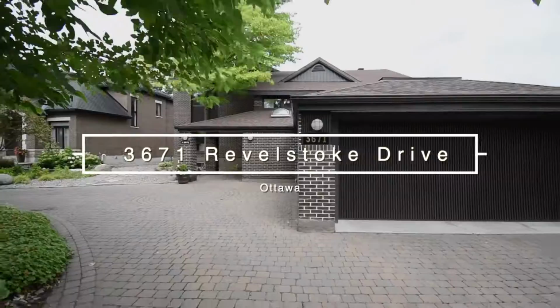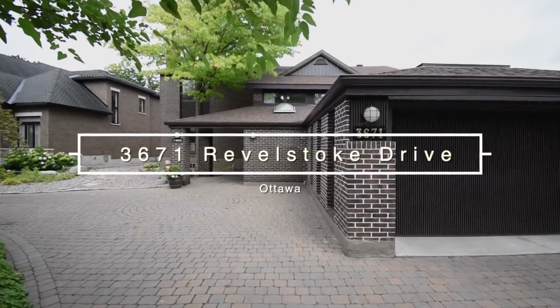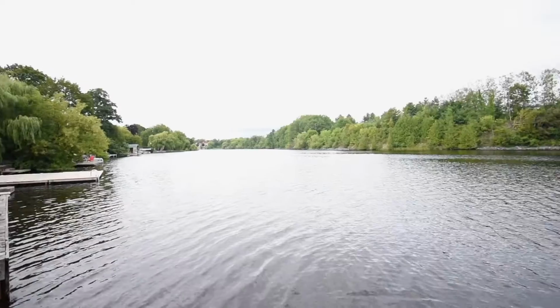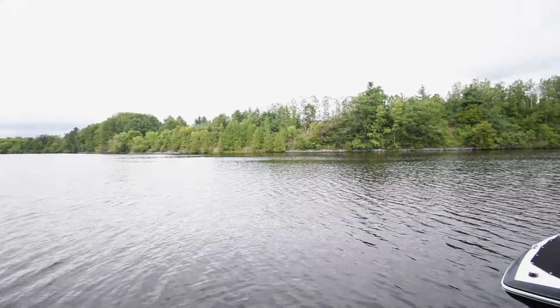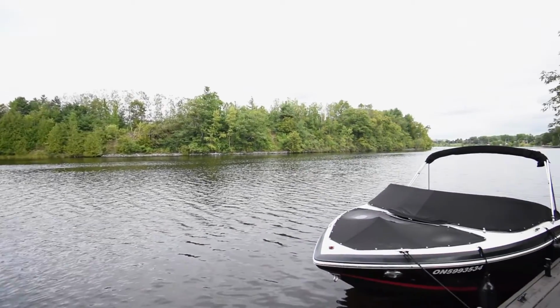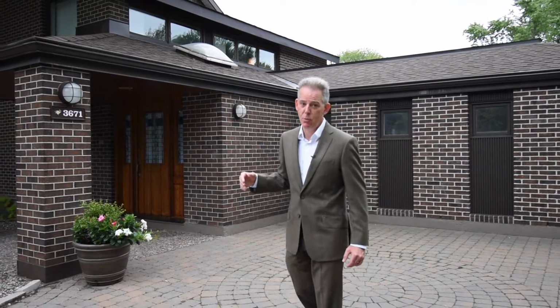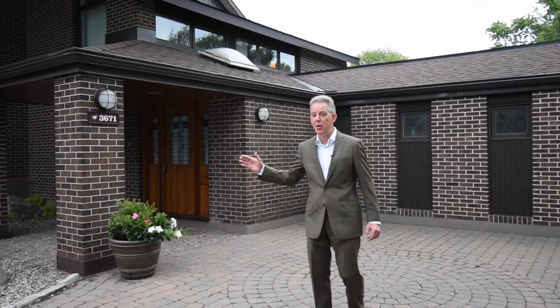Welcome to our new listing at 3671 Revelstoke Drive. It's a beautiful, magnificent river view home with a dock, a boat slip, 241 feet in terms of depth to this lot. It's got 6 bedrooms, 5 bathrooms, multiple storage locations, multiple dens, and a view you will love. Welcome to 3671 Revelstoke Drive in Ottawa.